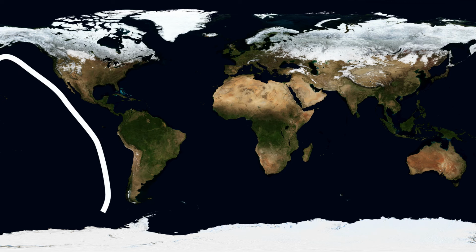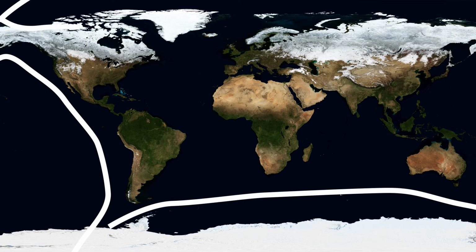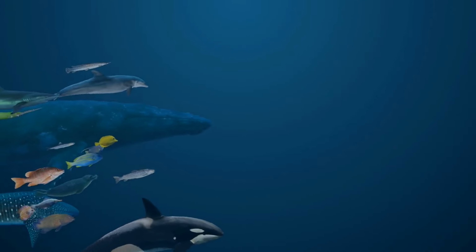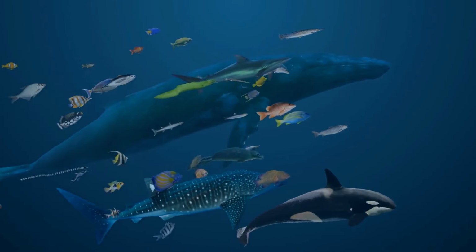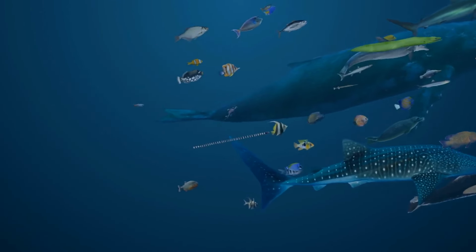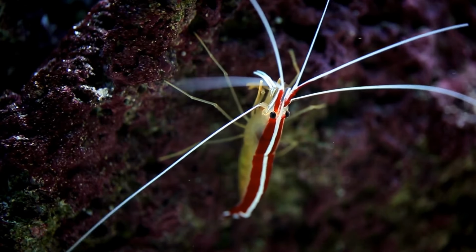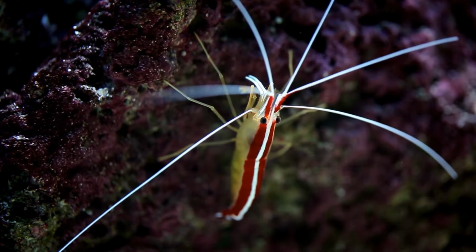We don't only divide oceans on maps. Each has different conditions for unique marine species. For example, the Southern Ocean has leopard seals, orcas, minke whales, emperor penguins, and other animals that live in cold, icy seas. It's also home to krill, small creatures that look like shrimp and are food for many bigger animals that live there.